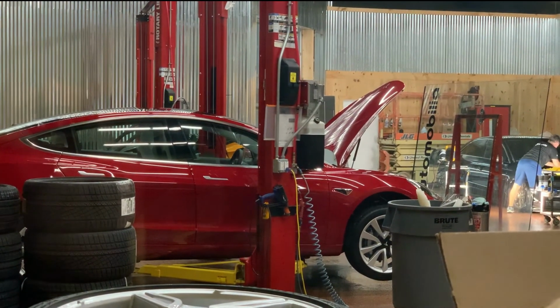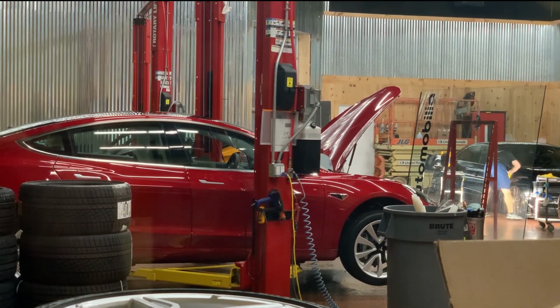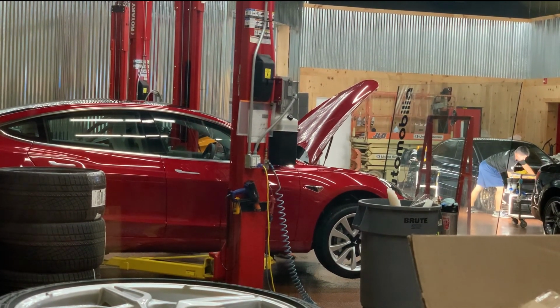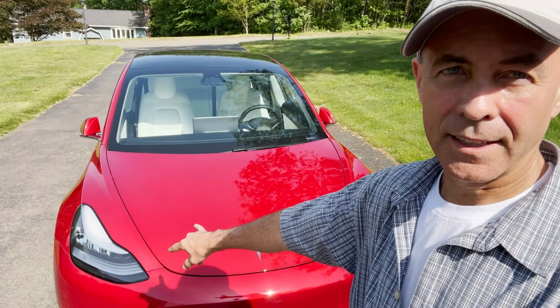And you know, you shouldn't overpay either. You can get a good job at a good price. Just shop around a little bit. The shop that I go to now, Automobilia, they use all Xpel. Super good guys there. So anyway, the whole front nose is done, minus headlights. Didn't have the headlights done.